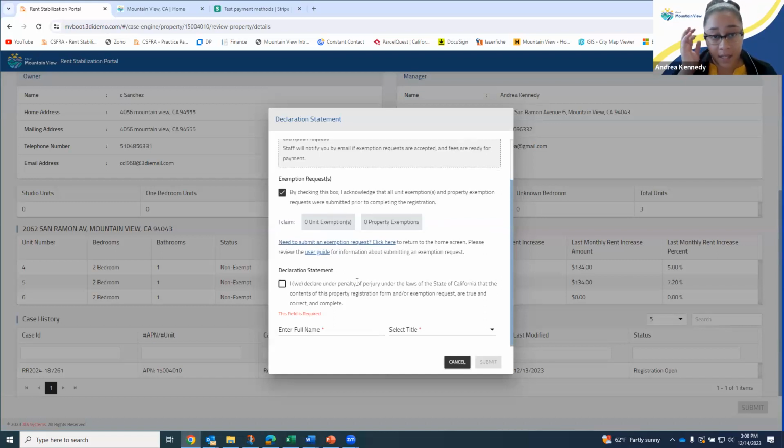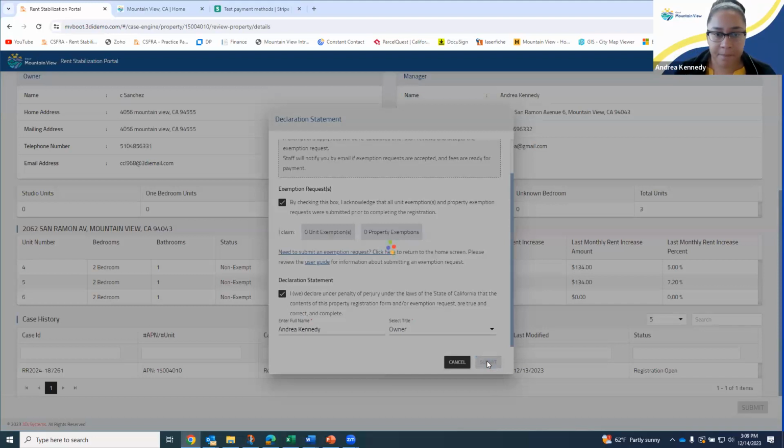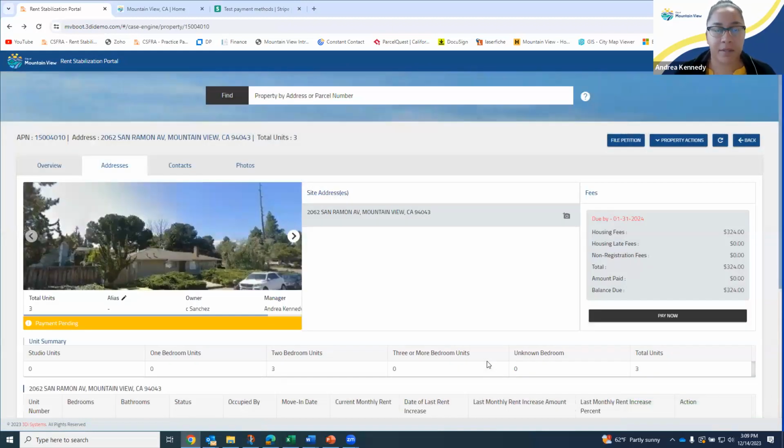All right. And then lastly, what we need to do is click our declaration statement, just saying that everything that we've entered in is accurate and correct. And then we can click submit. Now you'll see it brings us back to our property profile page, but it will show us in our fee summary section what are the totals that we're owing, right? So our rental housing fee will be here.